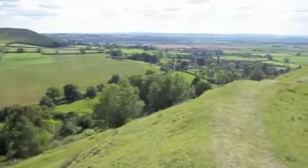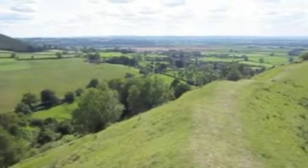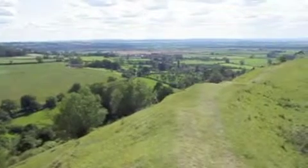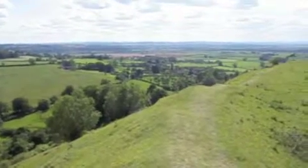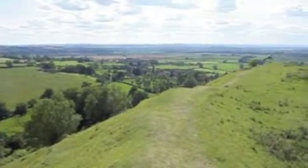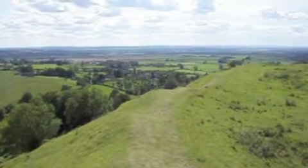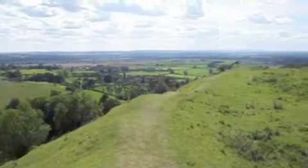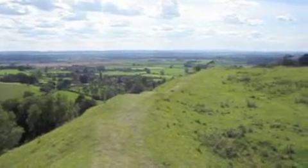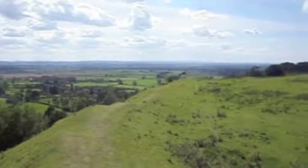In the distance there's a range of hills, but one hill in the middle of that is called Hamdon Hill, called Ham Hill by the locals. It's the largest hill fort in Europe at 85 hectares. Both hill forts can be clearly seen from each other. Whether they were used at the same time, I'm not sure. But they're in the same tribal area. Whether they were enemies or friends or in the same grouping is kind of open to deliberation.